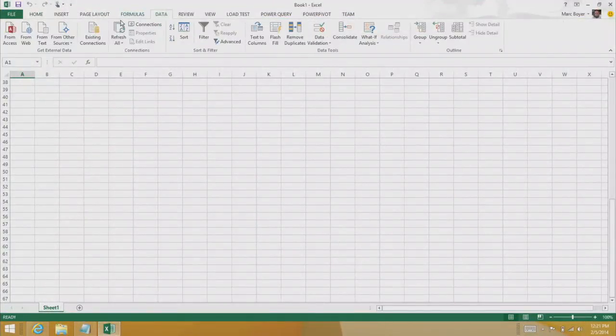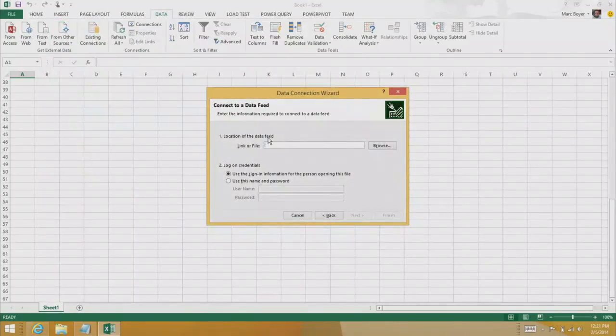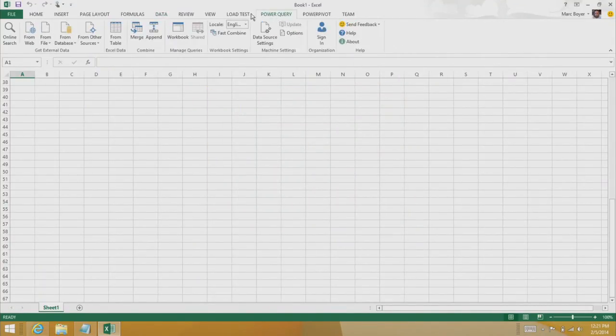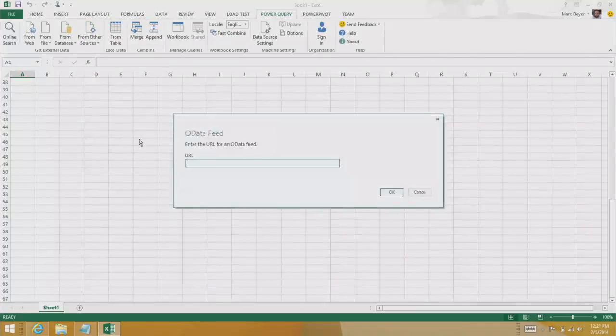Just for simplicity, in Excel you could go directly here. I clicked on data, and then you can go from other source or data feed, and you can put your data feed right there. I'm going to use Power Query because it's a little bit simpler to view and to visualize the data. It's also faster. Same thing: get external data from other sources or data feed. I have my URL in memory. I'm going to get to project data / task. That's what I care about.